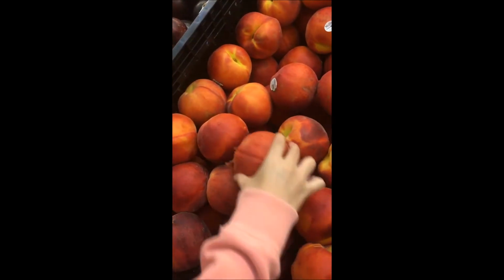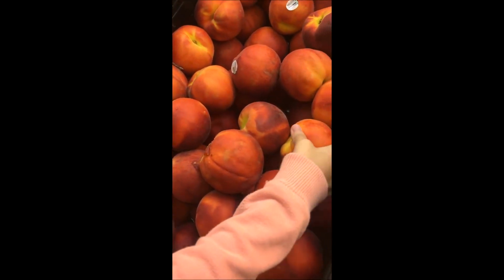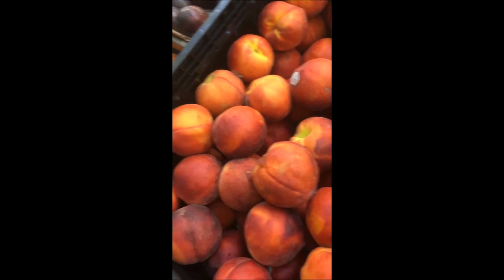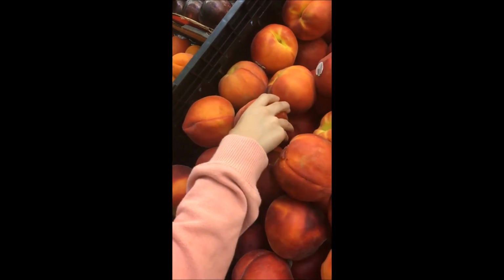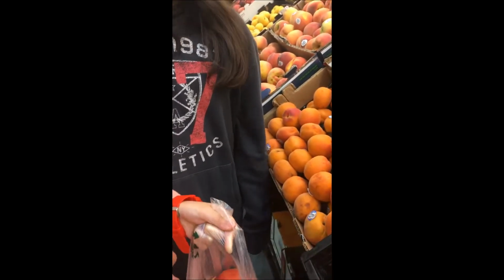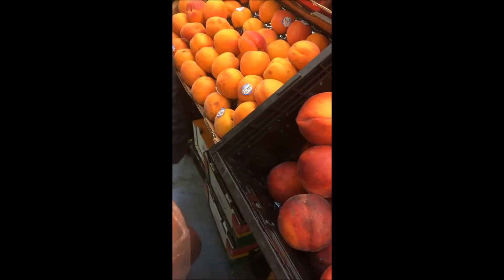So Lexi is getting our peaches. Whoa. I'm showing her, you see that's too soft. Five and six. Alright, thank you very much, Lexi.